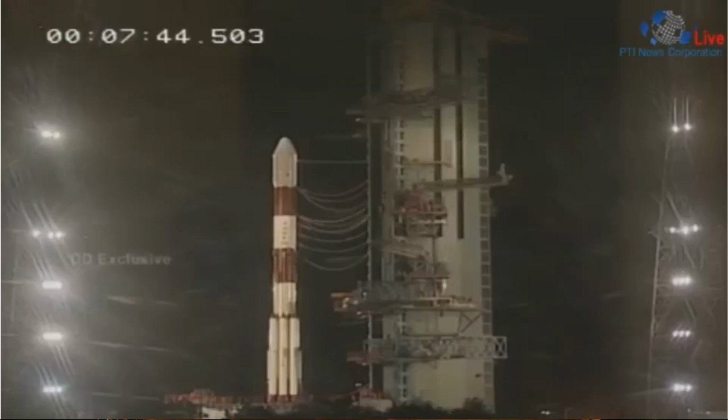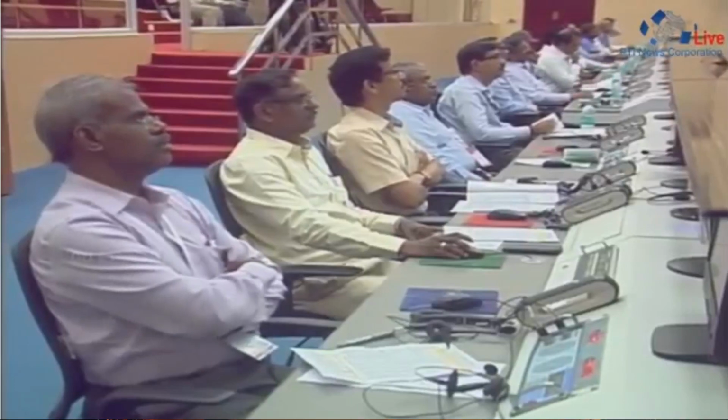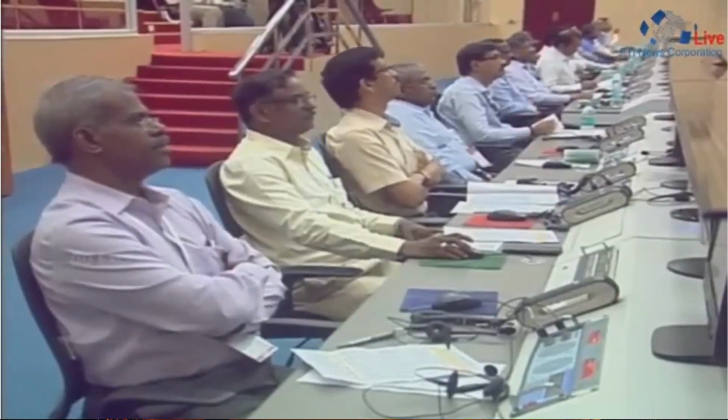And of course it is going into a polar orbit as the polar satellite launch vehicle usually does, and as is relatively useful for this sort of navigation constellation. The launch, as you can see in the upper left corner, is scheduled in about 7.5 minutes. Now, there is a slight echo in the stream that is actually from the source and not from me.